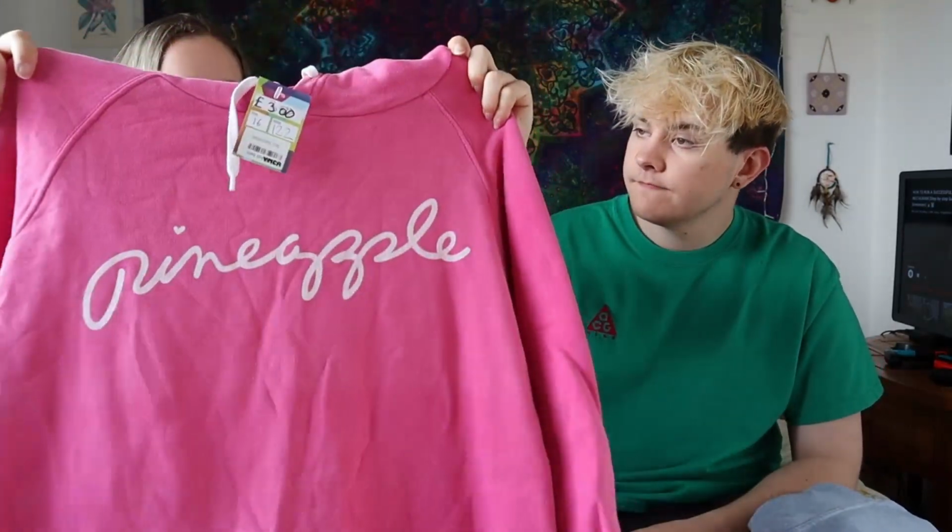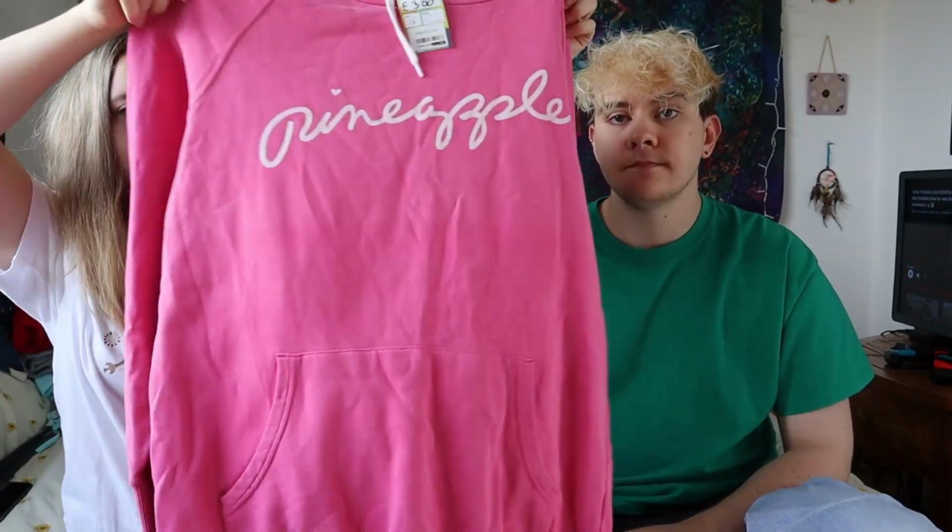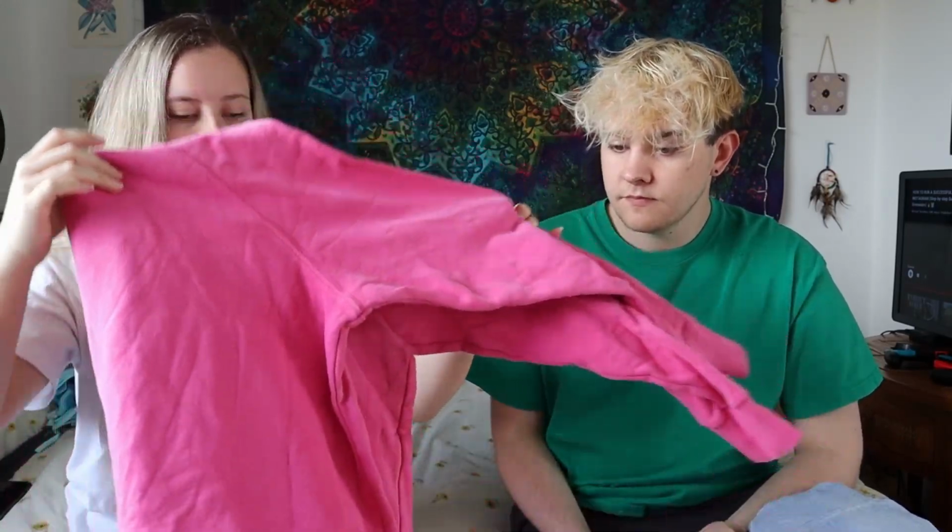Next up I picked up this pink Pineapple hoodie. Pineapple is a brand that we sell quite well on Depop. We've sold a couple of Pineapple bits before, and this was £3, so I thought we'd just give that a go. Don't really know if the hoodies do well, but again, it's just another good Y2K brand. It's actually a dancewear line, so yeah, just picked that up. That was everything I got.